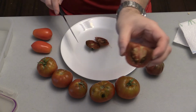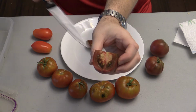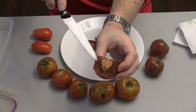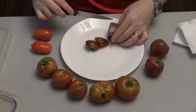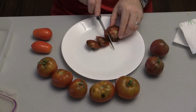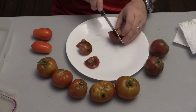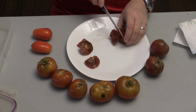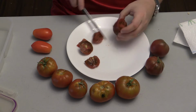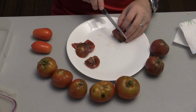As you can tell, it's red, black on the outside. I'm just gonna cut away the bad parts, and hopefully there's enough tomato left to use.